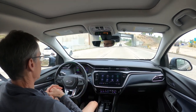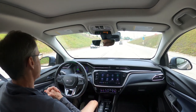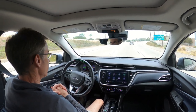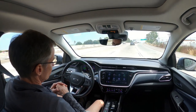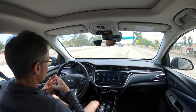Occasionally it'll get angry and it'll tell you to hold the wheel, flash red. If you look away for too long, it flashes red. And then it does get a little bit upset by bumps. This is a fairly sharp freeway turn, but it copes really well.